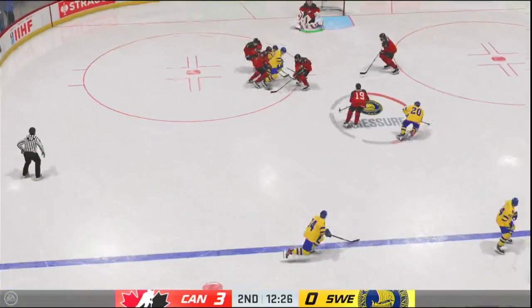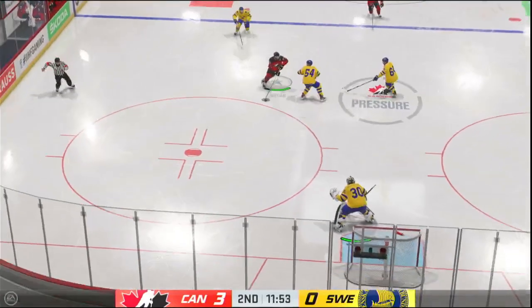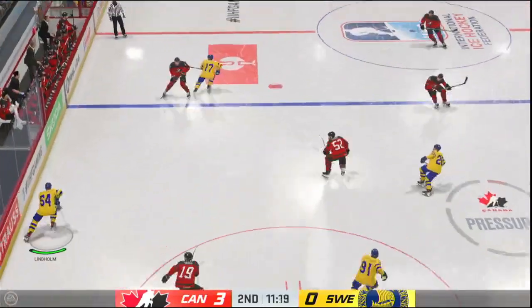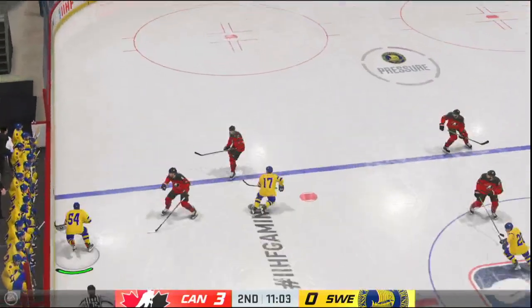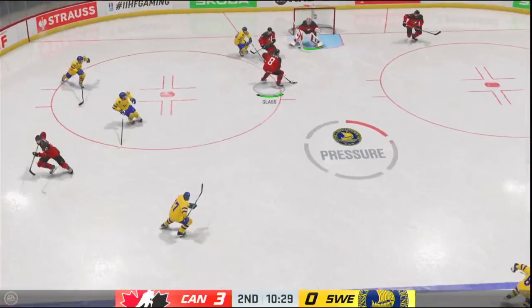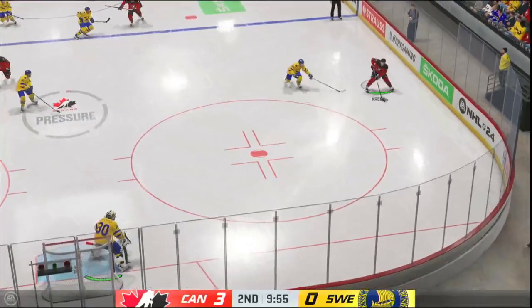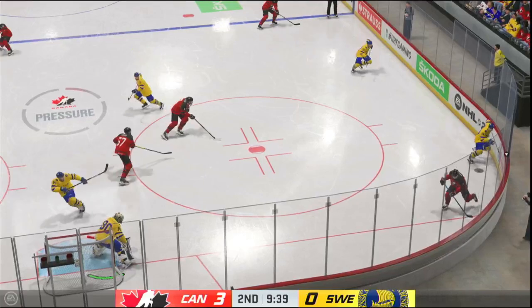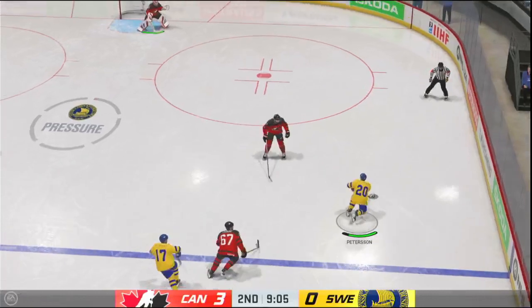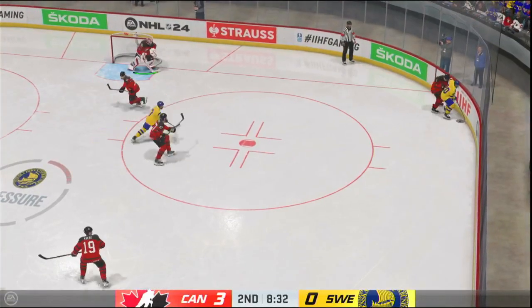Team Sweden's won the draw, and they keep the pressure on. From the open ice, they gain the line. Excellent stick work on the play. Lindholm's moving the puck through his own zone. Canada's gained possession along the boards. Moves the puck to the attacking area. Sweden's got control of it now from their own end. Moves it around along the half wall. Jostling for the puck and it's knocked away.